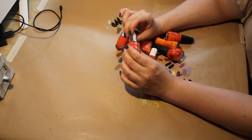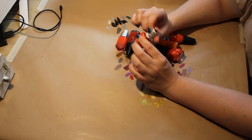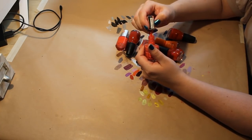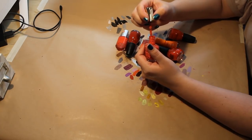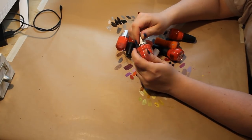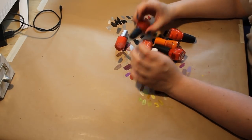This is Cherie Macaron from L'Oreal. This is from their oil-based polishes that they came out with, I think 2 years ago. But this is new to me. I've only had this about 6 weeks, but I really like it. It's coral, not super orange. I could probably put this in my pinks, but it really is more coral. But I really like it. It's really flattering.